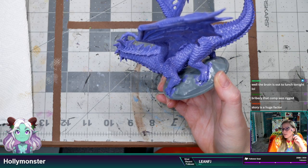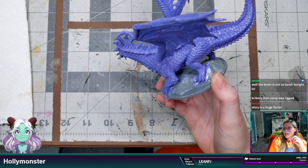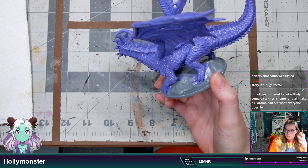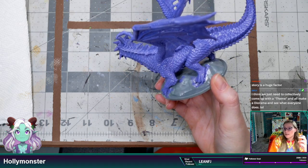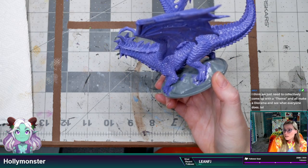Bribery, that comp was rigged. Story is a huge factor. Okay, there was a diorama that was a mage cat sitting on some books. And it was very well painted. But that tiny diorama got a gold. And I'm like, what's the story? Am I just missing what the story is for this? I don't understand.